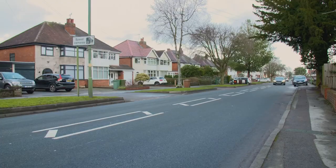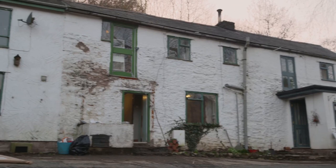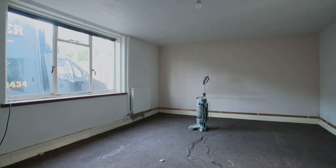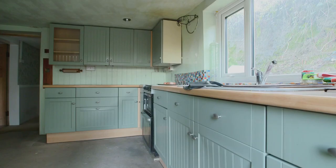They're leaving the West Midlands suburbs behind for rural Wales, and this house, which is in a pretty dilapidated state. The property is so big, at one point it was divided into 2 separate dwellings, with 2 living rooms, 2 bathrooms, and even 2 kitchens. They've got their work cut out to return it to its former glory of 1 lovely big farmhouse. The house with huge potential.